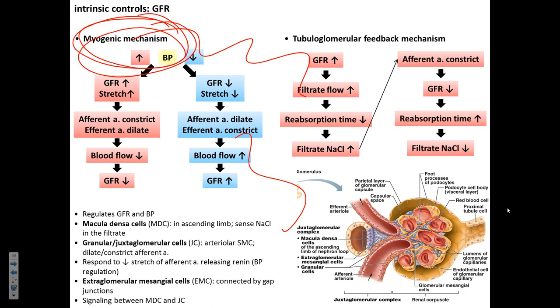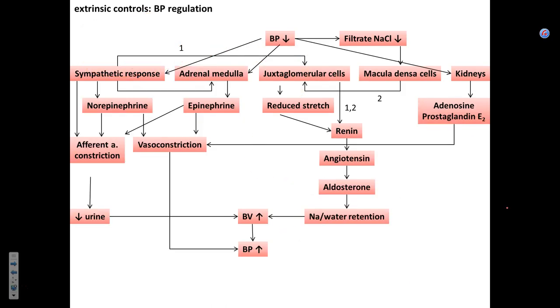Now, that was intrinsic. I don't think we actually got to extrinsic. And this is, I'm really proud of this flowchart, which looks absolutely horrendous. It does, right? Now, you know what's funny about this chart? You know 90% of it already, because it was cardiovascular. When we talked about the cardiovascular system, we talked about blood pressure regulation, okay?